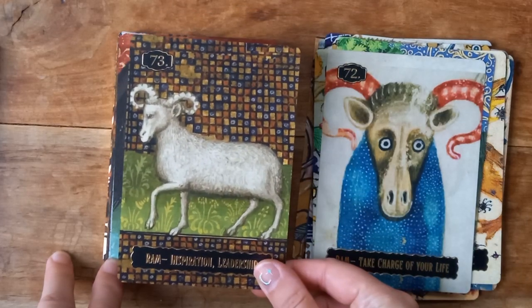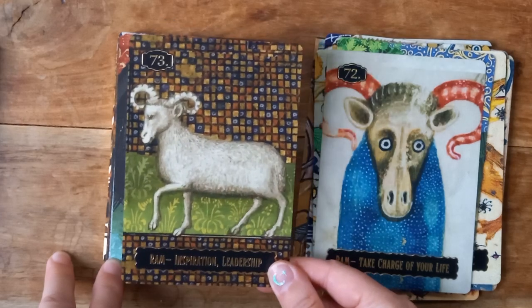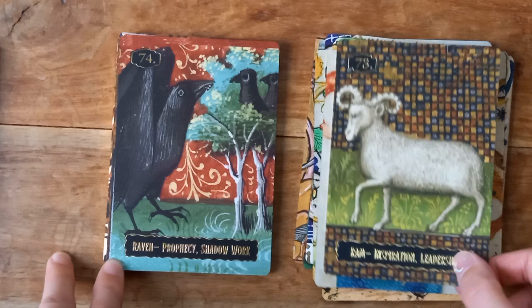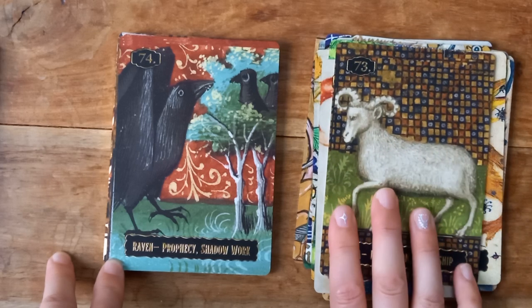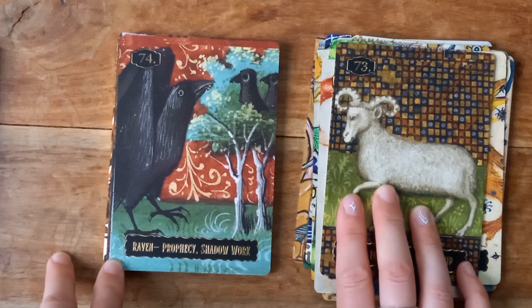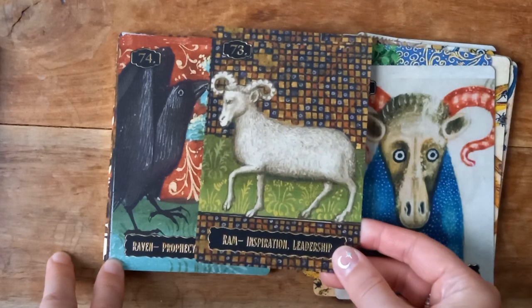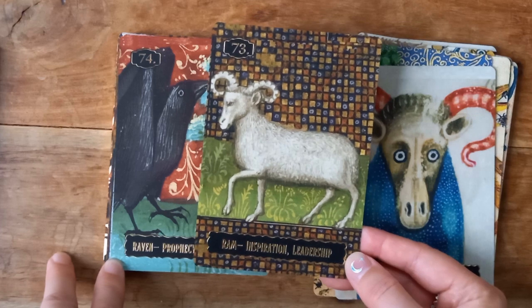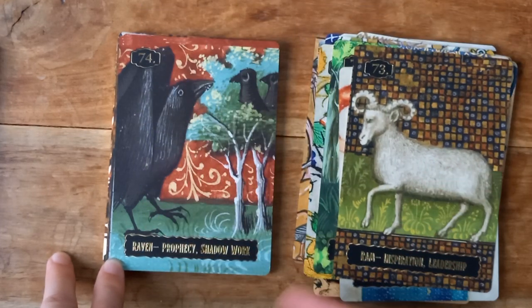Rams, I always kind of, well, no, not rams actually. Rams usually are, for me, it would be Capricorn. Star sign, and then, is that right? No. Leadership, yep, just ignore me. Yes, so a ram would be, for me, Aries, so that would go with leadership, and the Emperor type card and energy for me.